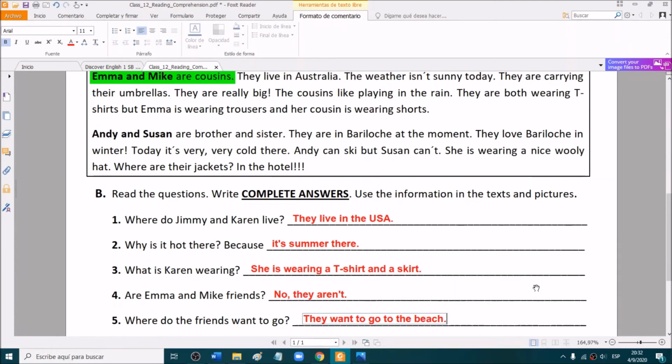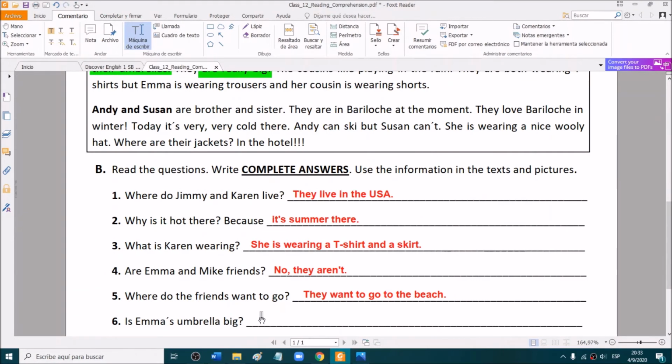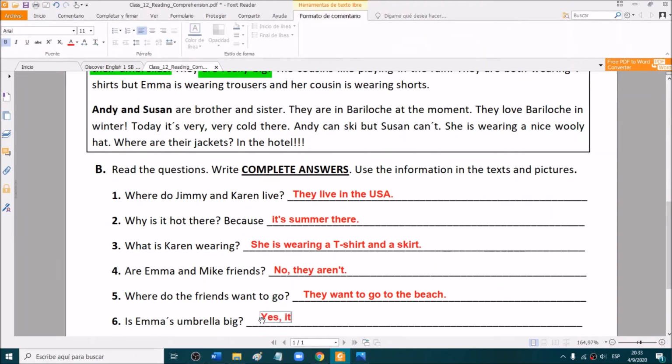Okay, is Emma's umbrella big? Read the text. Is Emma's umbrella big? Yes, very good. Their umbrellas are really big. So, yes, it is.